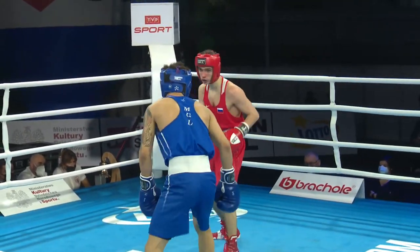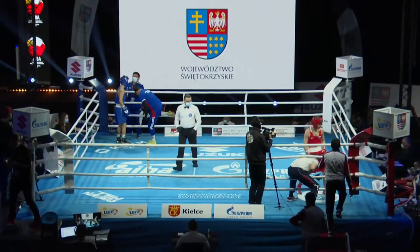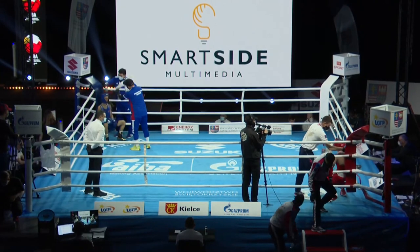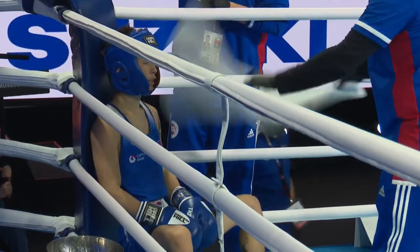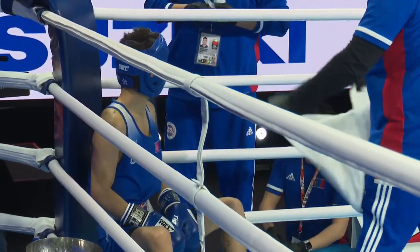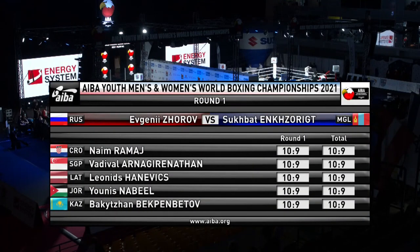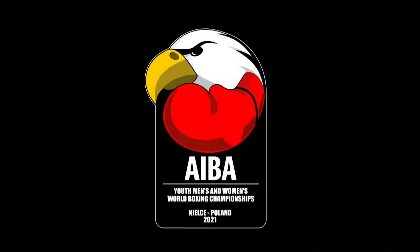Good jab from ENKHZORIGT. Well, good stuff, kind of engrossing stuff, really. The range at which they chose to conduct affairs in that opening round. They're right on top of each other, really. Just enough space to be able to look into each other's eyes, to be honest. And ZHOROV has taken it 10-9 on all of the cards. So I just wonder whether ENKHZORIGT might look for something a little bit different in the second round.